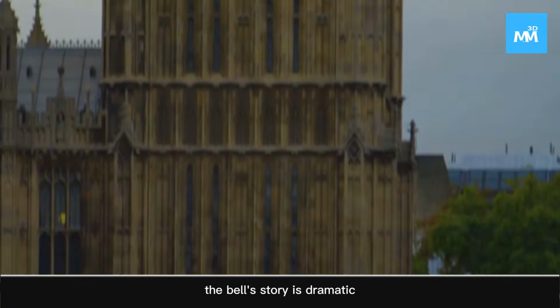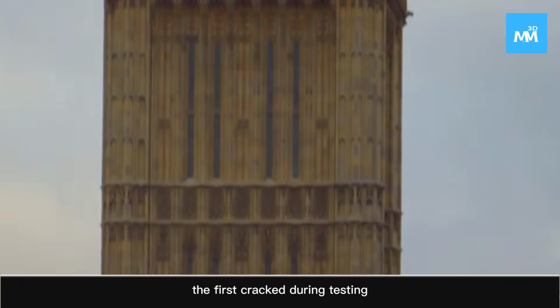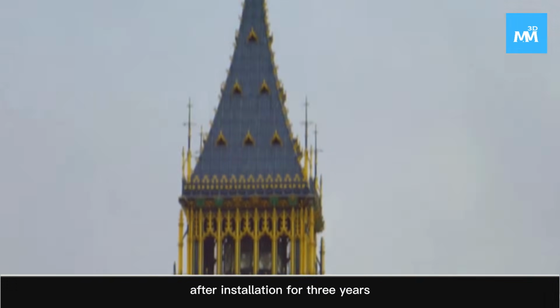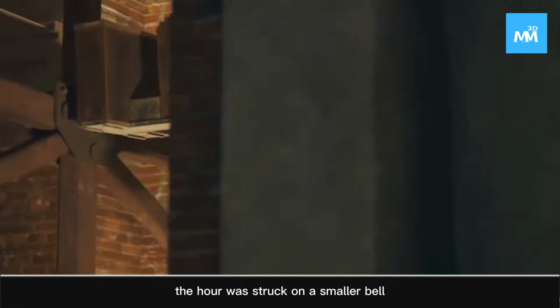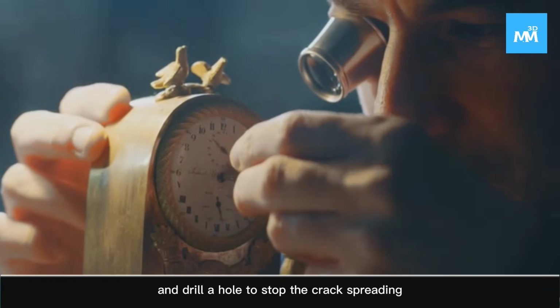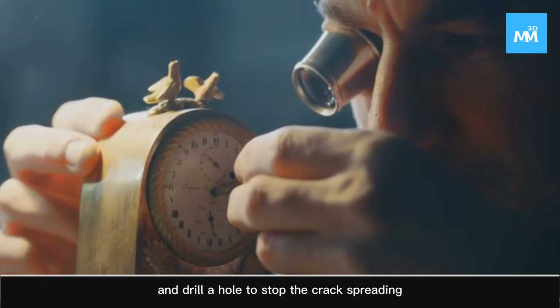The bell's story is dramatic. The first cracked during testing. The second, today's bell, cracked after installation. For 3 years, the hour was struck on a smaller bell. The solution? Rotate the bell, use a lighter hammer, and drill a hole to stop the crack spreading.